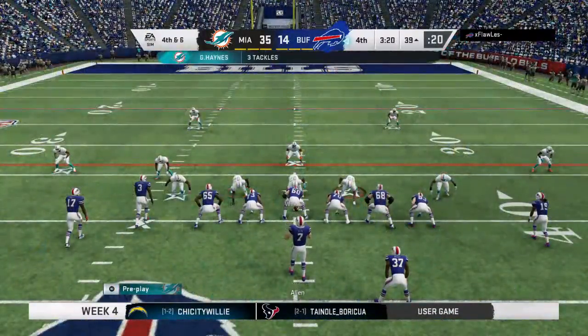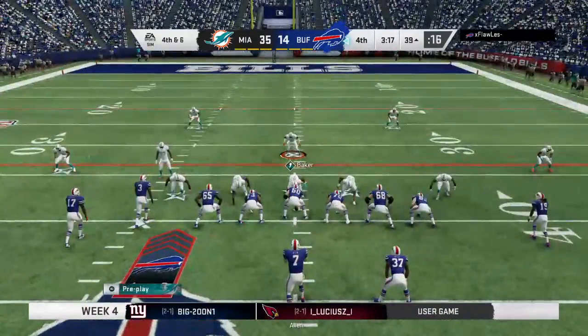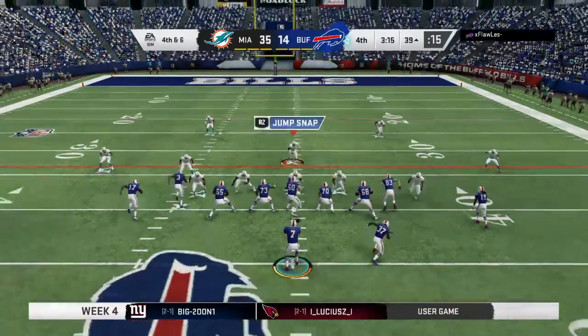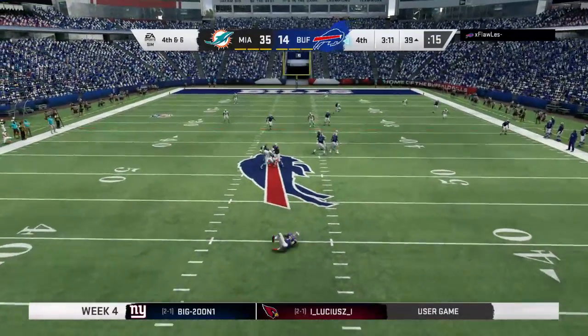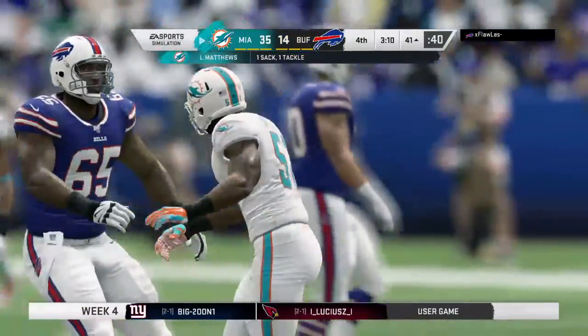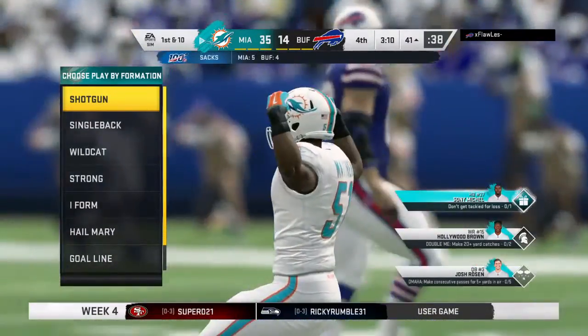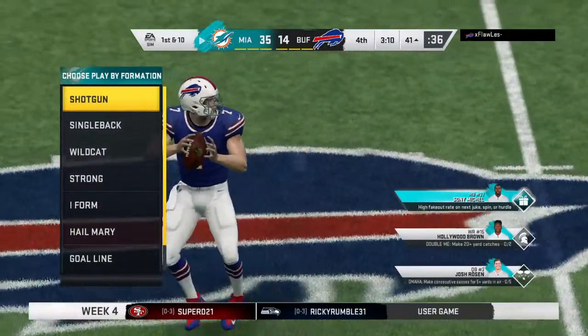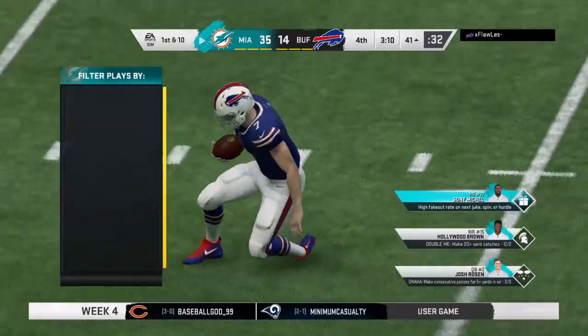Their already slim hopes are going to ride on this one. They'll go on 4th down. So they're going for it, and here's Allen. And now finally he'll be forced to go down, just protecting the football, hitting the turf. It's a sack. The Bills' drive stalls out on 4th down, and that will force a turnover on downs.